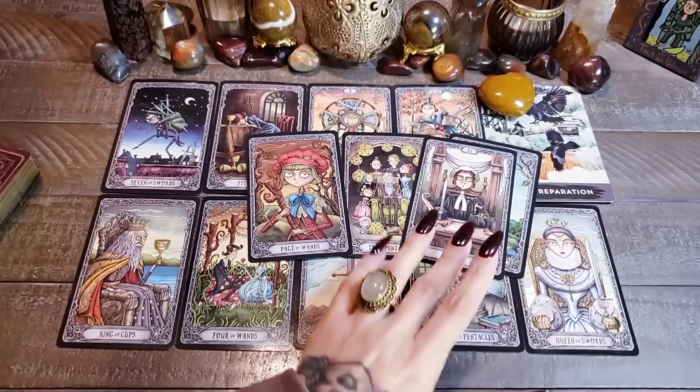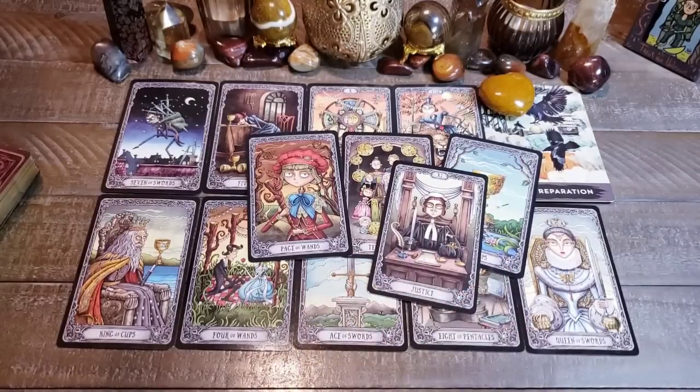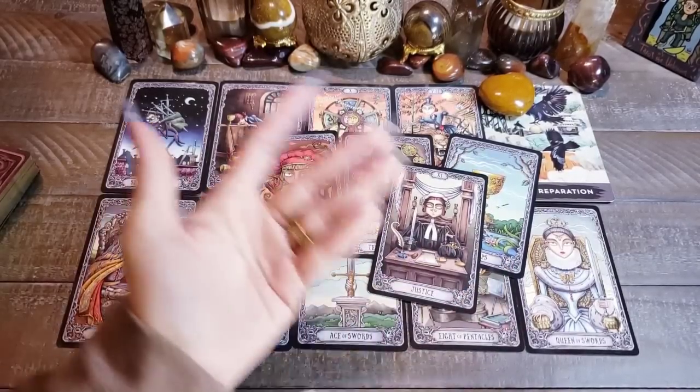You know, we have Justice here, and it is upright, so Justice is about things being in our favor.